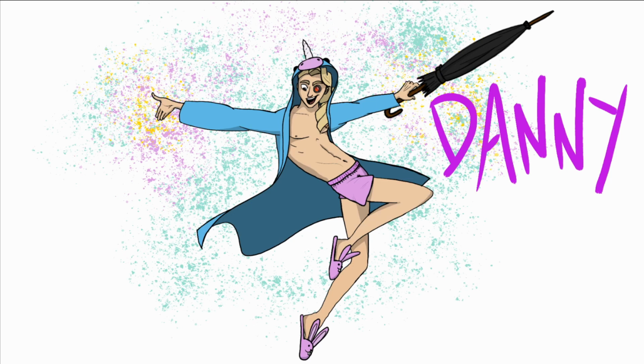After I do all of that, I'm mostly done with the piece, so I add some shading to the hands and to the umbrella, and then I check the shading on the hair and everything, and that's basically it. And so that's Danny.